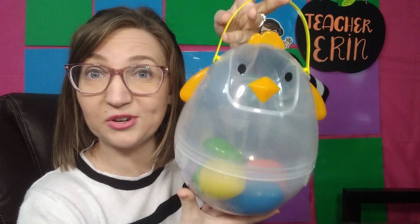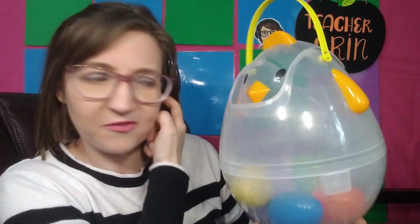Okay, so the very first way that I'm going to show you is the traditional egg. Now, this is a chicken. You don't have to have something fancy like that. You can just get plastic eggs. It is nearing Easter right now, and this would be very easy for you to pick up. You can just get plastic eggs, put something in it. Every time they get a star, they get to open something. And you know what? It doesn't have to be fancy. It could just be something little, like a little toy or something.